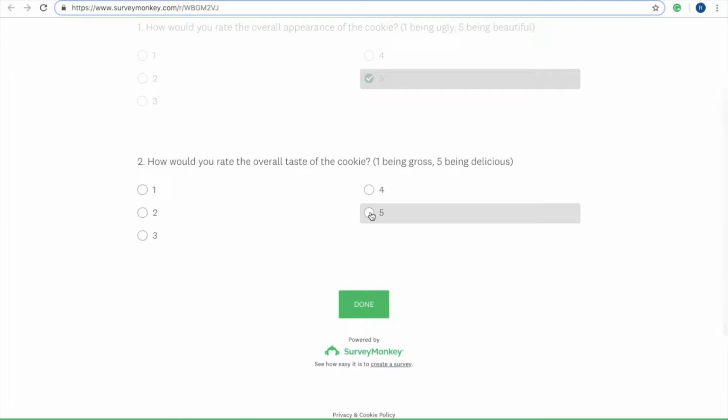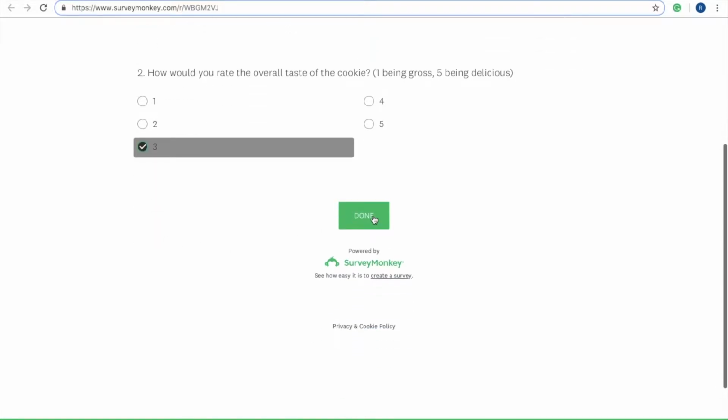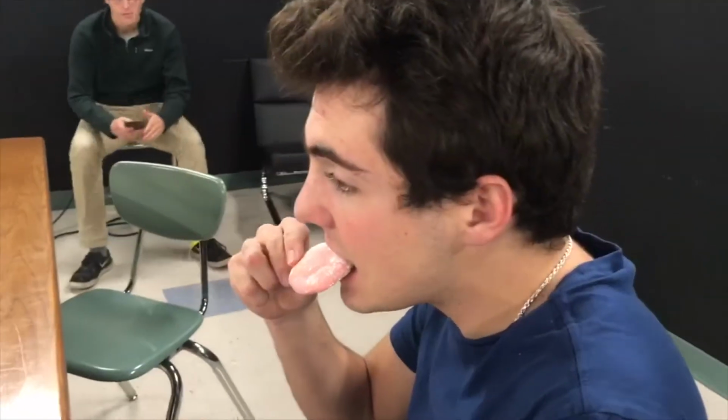The survey asked the subject to rate the cookie's appearance and taste on a scale of 1 through 5. We drew our convenience sample from our family and friends following the procedure we just explained for the random assignment. We also made sure that they were not aware of a second cookie color so that they did not realize what it was that we were testing.